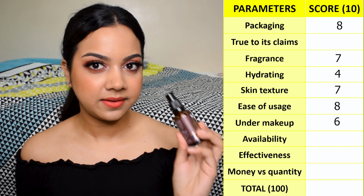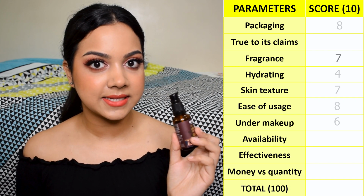But on areas where I have problems, for example, mostly my T-zone area, on such areas my foundation just tends to start to crumble and form like tiny balls on my skin. So that is one thing I noticed about this product. So considering that disadvantage, I'm going to give this a 6 out of 10.